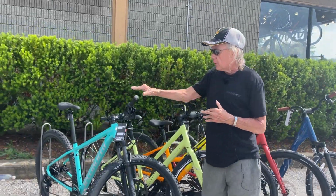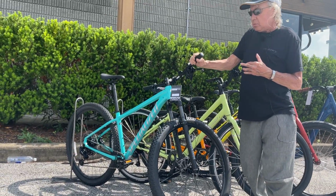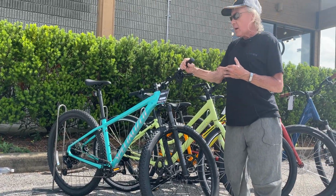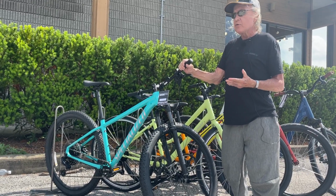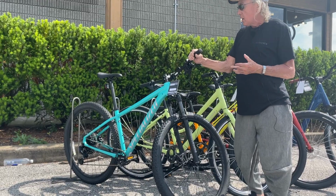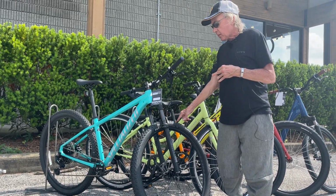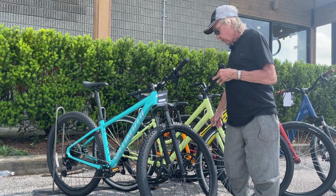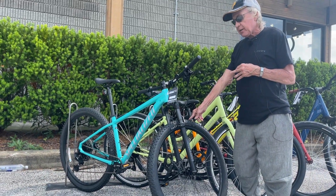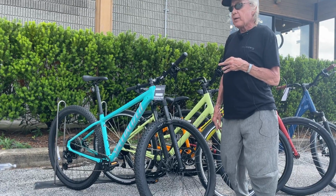Now, this is a mountain bike, not a hybrid. So people always ask me, can you ride a mountain bike on the rails and trails? You can ride a mountain bike any place you please. It will go wherever you want it to. If you get a 29-inch wheel mountain bike, the interesting thing is you can put the tire from the Crossroads onto this bike.